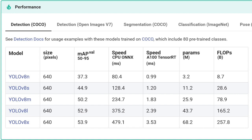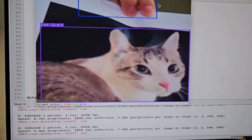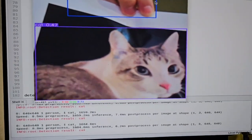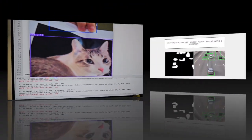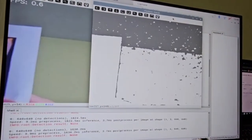To achieve this, we use the YOLO-V8 pre-trained model to detect and recognize cats. Specifically, we apply the YOLO-V8 Nano, a lightweight CNN network with approximately 3.2 million parameters, making it ideal for real-time cat detection. To save processing power, we use OpenCV's background subtraction algorithm to detect motion in real time. YOLO object detection is triggered only when movement is detected.